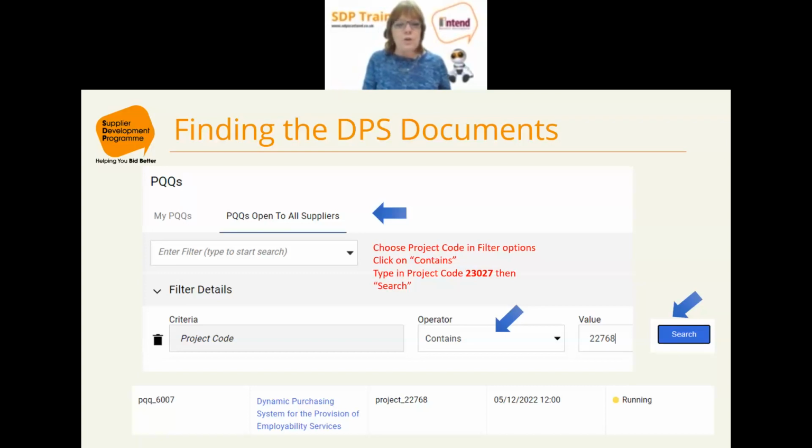So the PQQ area is used by lots of buying authorities now for DPS type arrangements. So that's maybe quite an interesting area, to be honest, for you to look at anyway, just to see which ones are coming up. There's a bit of a procedure here, really, just to move from the ones that are open to all suppliers, and to make sure that you get it into this My PQQs area, because potentially you're going to have 2 to 3 to 4 pages worth of open opportunities.